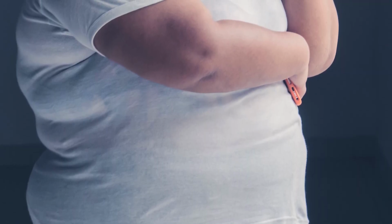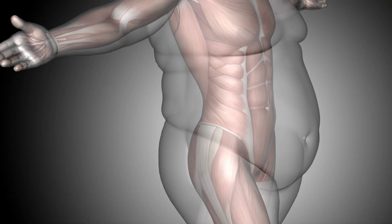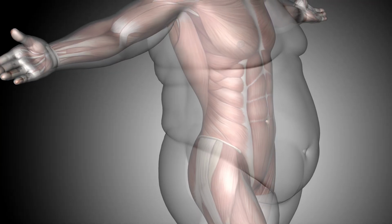If you're a woman and your waist measurement is over 35 inches, you may be insulin resistant. And if you're a man and your waist measurement is over 40 inches, you're heading down the road to prediabetes too. And that's only for Caucasians, Black, and Hispanic people. For Asian people, 31.5 inches for women and 35.5 inches for men increases the odds of insulin resistance and metabolic syndrome.